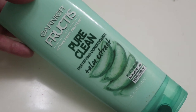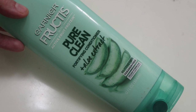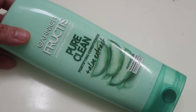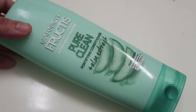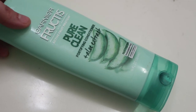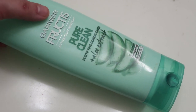But the Garnier Fructis, you guys, I love this. I always go through more conditioner than I do shampoo. So I still have just a tiny bit of shampoo left in the bottle, but not enough to throw in my empties just yet. But this is the Garnier Fructis Pure Clean Fortifying Conditioner with aloe extract, and I love all these products. I'm literally using this one right now, and then on deck, I have the Whole Blends, but I think that's Garnier.